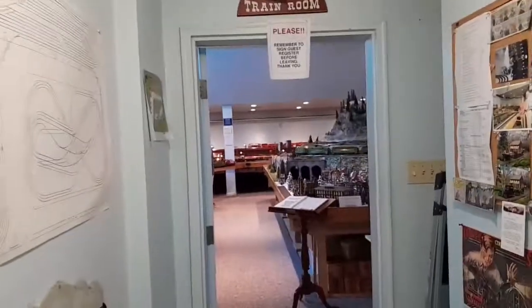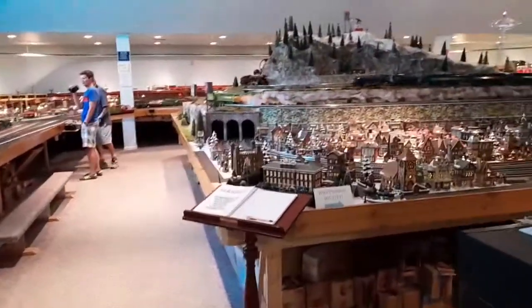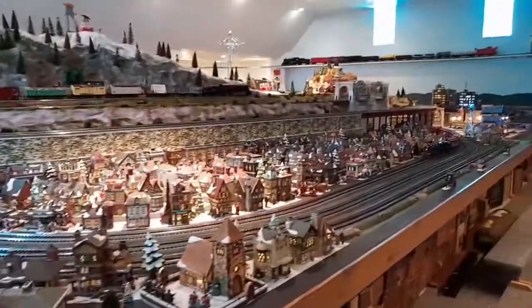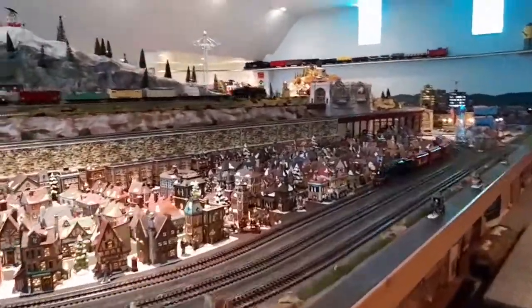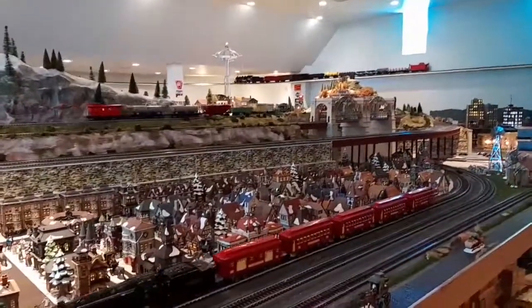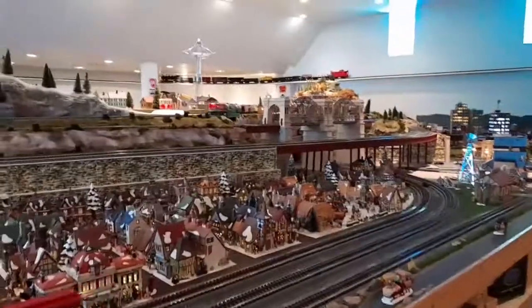All right, we're walking into the main layout room of Carl Pettijohn's layout. It is one of the world's largest standard gauge layouts in the world. And you also see up in the background a large Buddy L set that's been motorized.